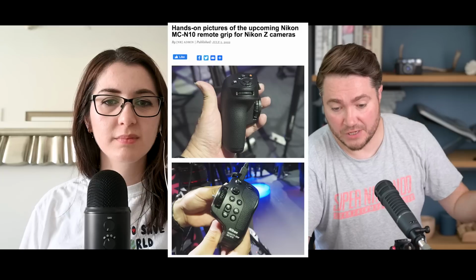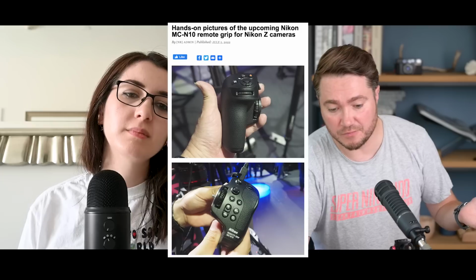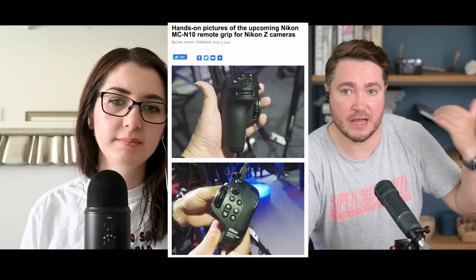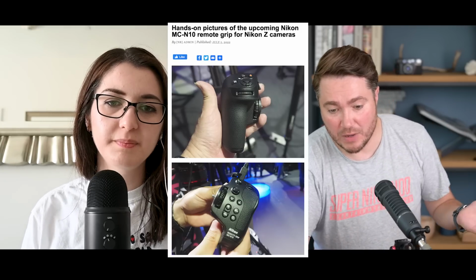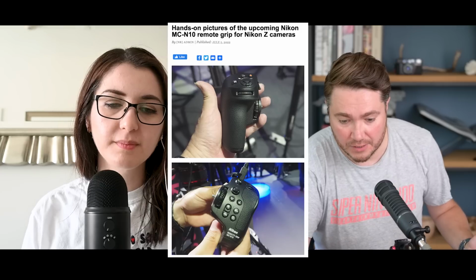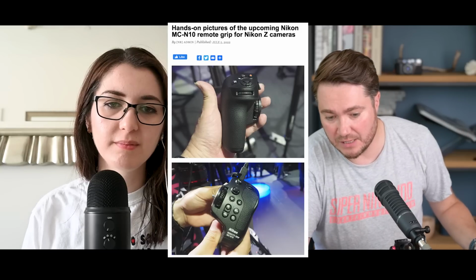Totally agree. Okay, so now let's go to some other things that are coming soon. Nikon Rumors published hands-on pictures of a physical upcoming Nikon MC-N10 remote grip for Nikon Z cameras. It's something they announced with the 400mm 2.8 back in the day. And now we actually have physical pictures of the product. It looks pretty much like the rendered shots that Nikon supplied.